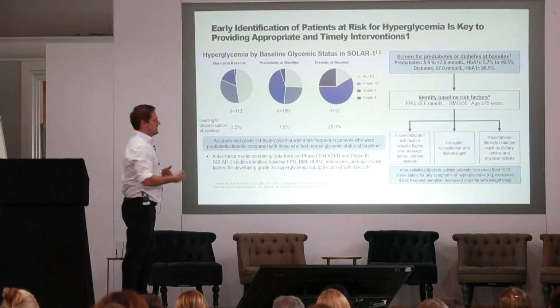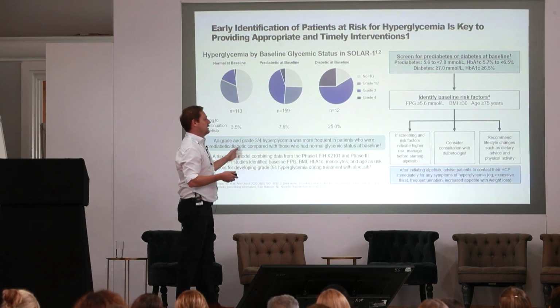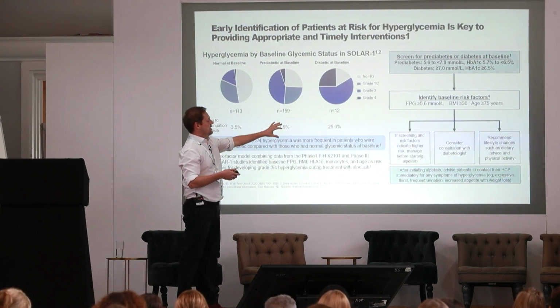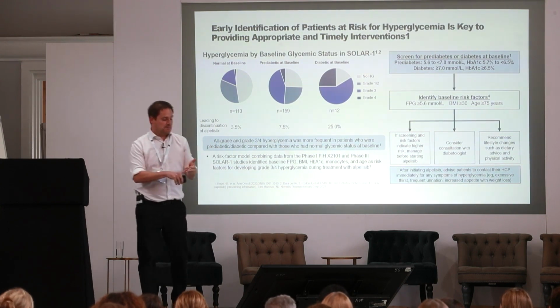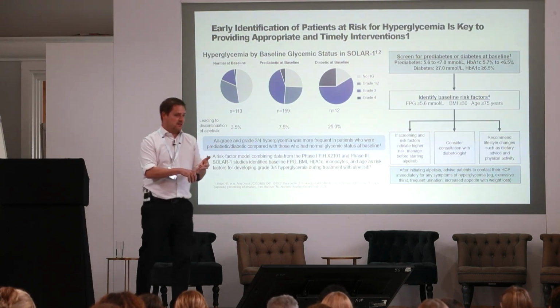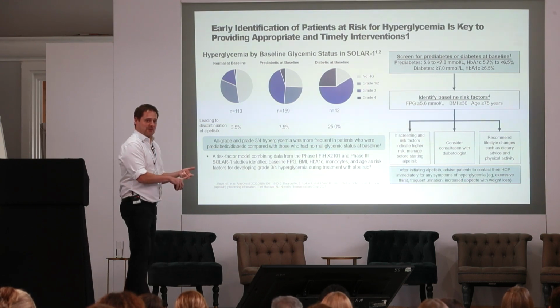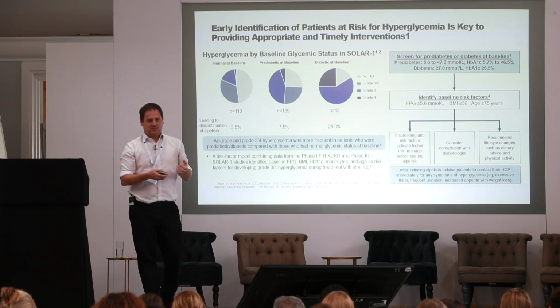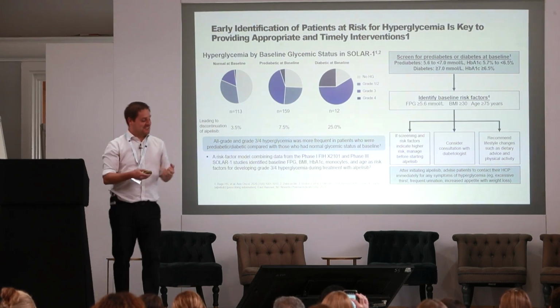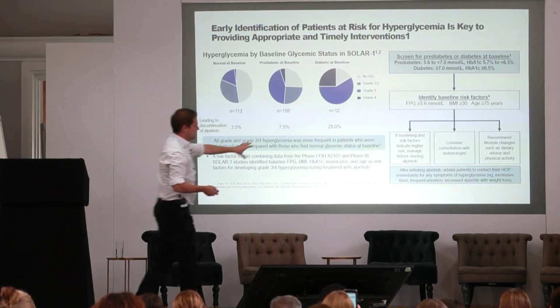There are some risk factors that can help you to identify, and they've done quite well at starting to figure those out. And it's BMI above 30, age above 75, and fasting plasma glucose of 5.6 and above, which is quite a lot of people. So technically, it means that most people will have a risk factor. That means you need to make sure that you're monitored. So we would screen for those.